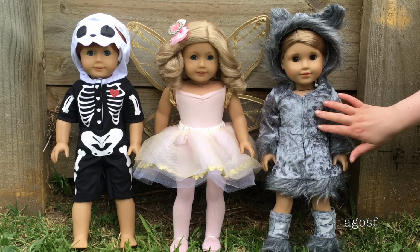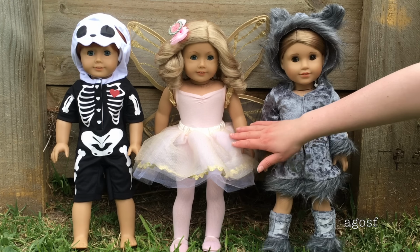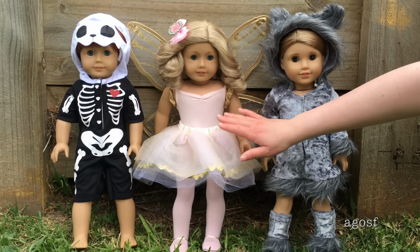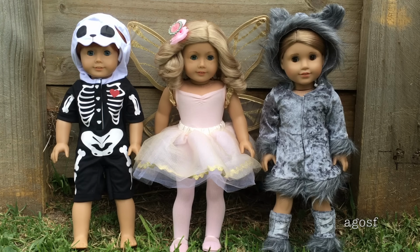Emma Rose is wearing a wolf costume from eBay, and Poppy is a ballerina, fairy princess. She just wanted to be whatever she wanted to, so she totally can. And Rupert is wearing a skeleton costume.